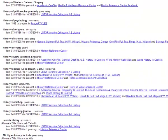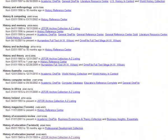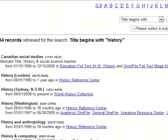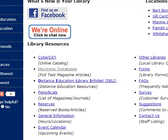I'm closing this out, and I want to try to find one that may actually be on site, but I don't see an option on this page. But if one of our libraries actually had a magazine, there would be a link that says Southwest Print Holdings, and this is where you would click and you could find out which of our libraries actually should have that on site.